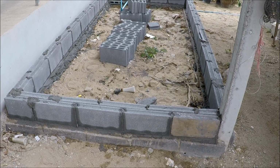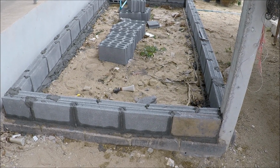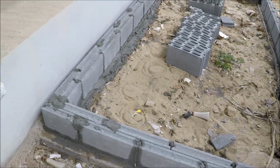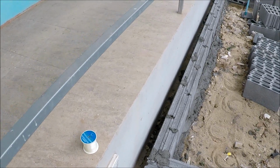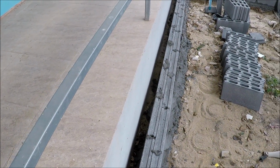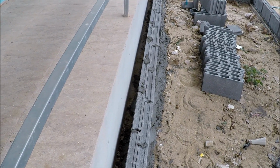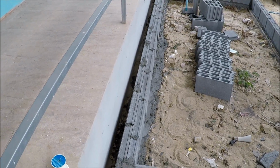So we've got another course to go. It's double block at the moment. Toon didn't want it touching the veranda wall, so I don't know what she's got planned for down the back there, but at the moment that's a snake channel.